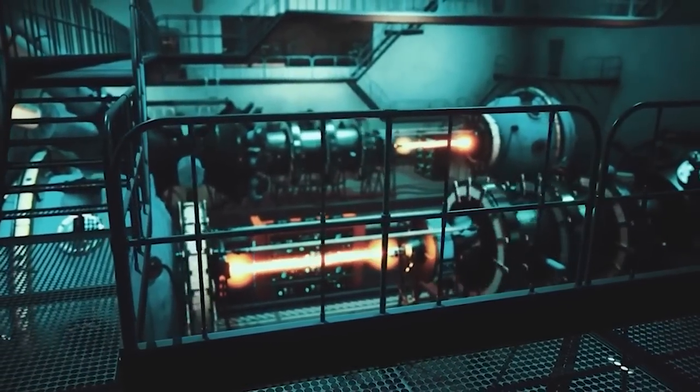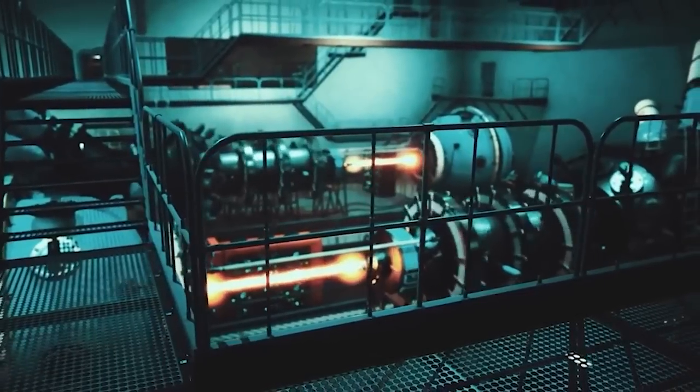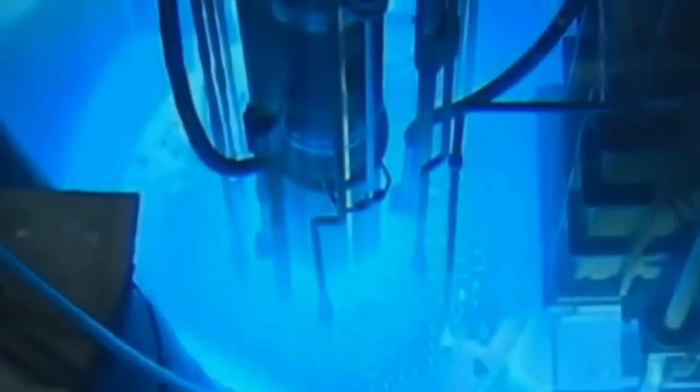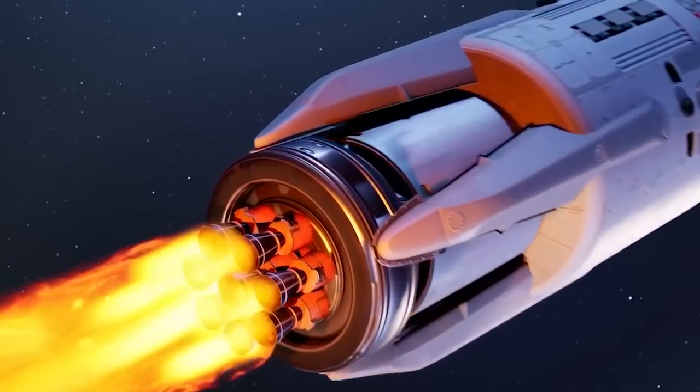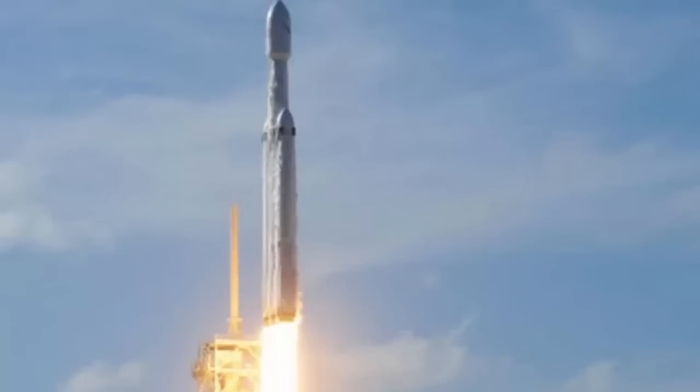Fast reactors, on the other hand, don't use a moderator. They operate with high energy or fast neutrons. The advantage of fast reactors is their ability to use a broader range of nuclear fuels and potentially burn nuclear waste, converting it into usable fuel. It's like playing the symphony at a faster tempo, but with the right instruments, the music is just as beautiful.